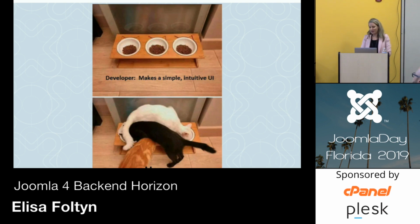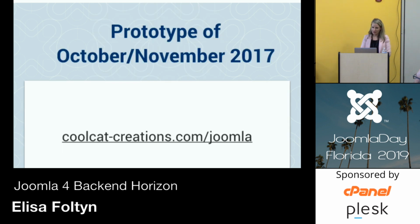I bet you know this from your own projects. In our head, something is totally logical and easy, but the user misunderstands it completely.